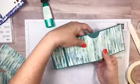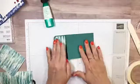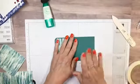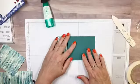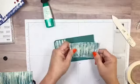See how it folds nicely now? Just like so. All right, now we already did our front flap here, so we need to do this front flap over here. Actually, let me burnish these two, I forgot. All right, so for this front flap, we're going to need another piece of Designer Series paper. And this is going to measure 3.5 by 4 1/4, which I have right here.